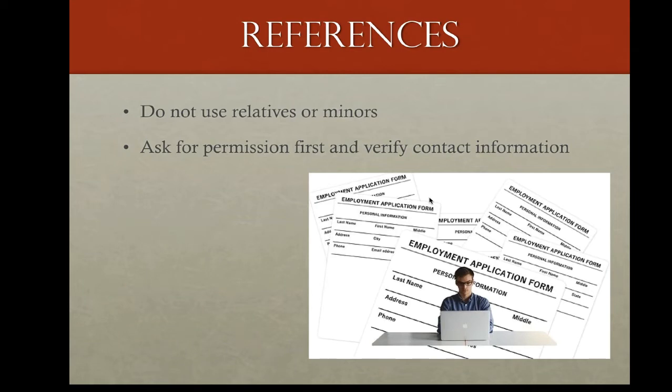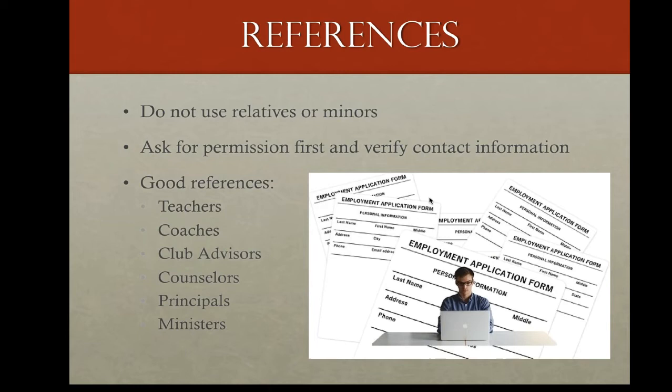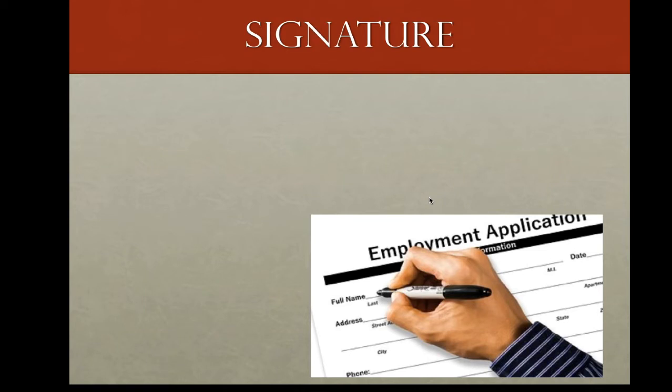Make sure that whoever you pick, you ask them ahead of time, make sure it's okay with them, and verify your contact information. You don't want to put down someone's name and then have the number be an old number and they can't contact them. It doesn't look good on you. So like I said, good references: teachers, coaches, club advisors, counselors, principals, ministers, neighbors. Think of all those people.